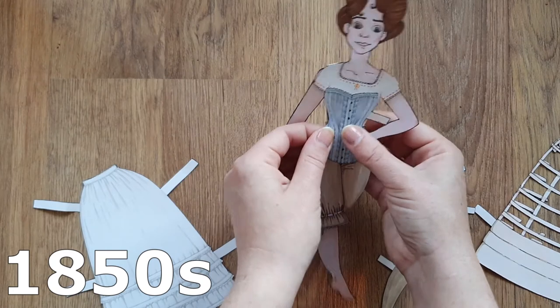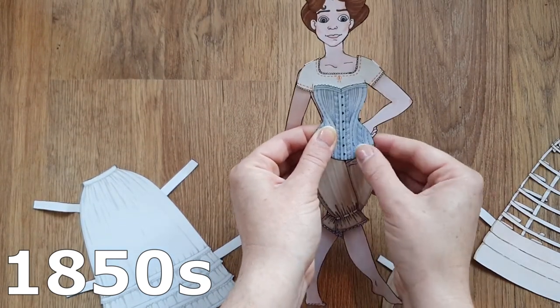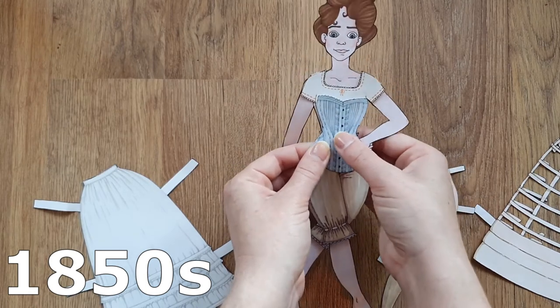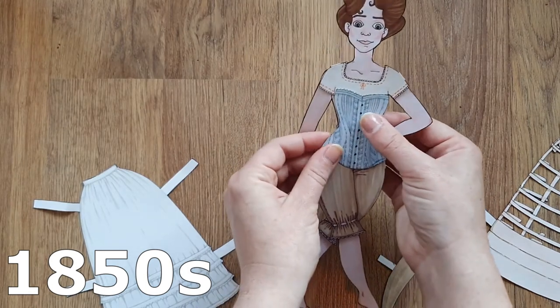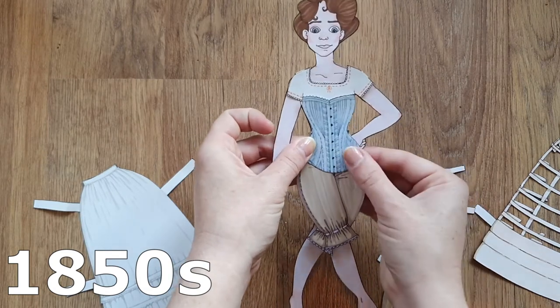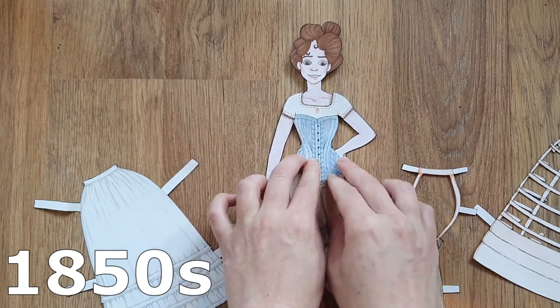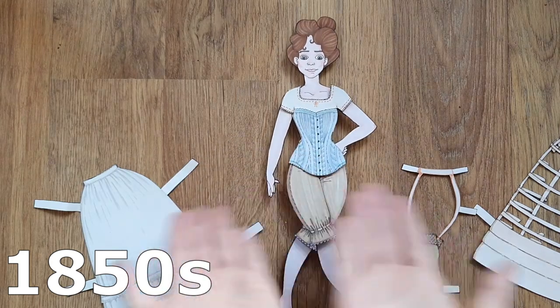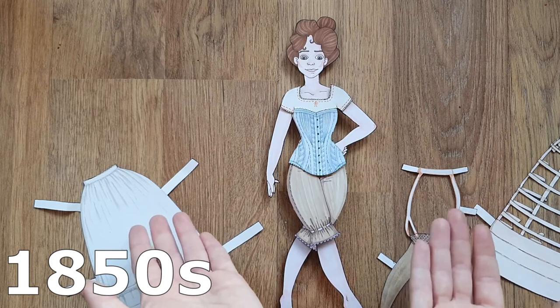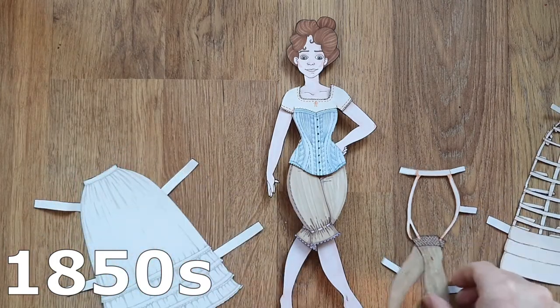And as you can imagine, as people got married quite young at this time, that was a feat, usually 18, 19, maybe even 17 inches. So that goes on top of the chemise and bloomers. And as you can see, she's almost wearing what we would basically consider full coverage these days, but we are not close to being done.